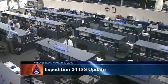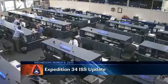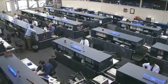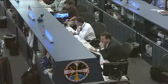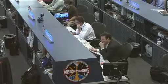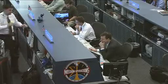You're looking at a live view inside the International Space Station Flight Control Room here at the Johnson Space Center. This team today is being led by Flight Director Michael Lammers. He is sitting there at the center console on the right. Astronaut Doug Wheelock there on the left in the white shirt is today's CAPCOM, the voice up to the crew.